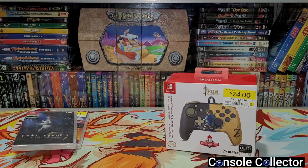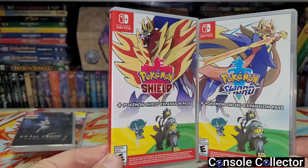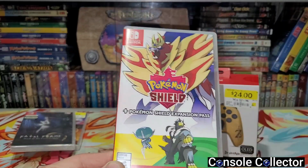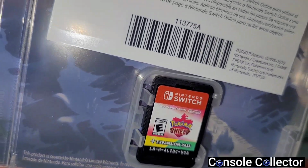Next up, a guy in a Canadian Facebook gaming group posted a couple things for sale, which I've been looking for quite a while. I sat on them, didn't get them when they were in store, and then I missed them. So I'm really happy to say I finally got the Pokemon Sword and Shield plus Shield and Sword expansion passes. So what's special about these is the DLC is actually on the cartridge. Yeah, which is really cool.